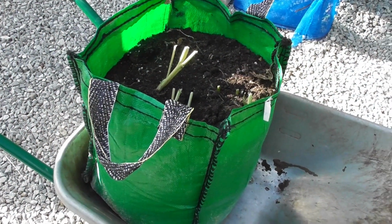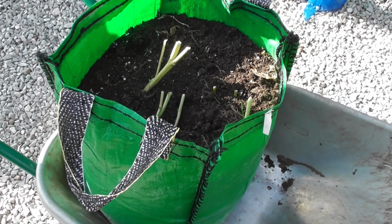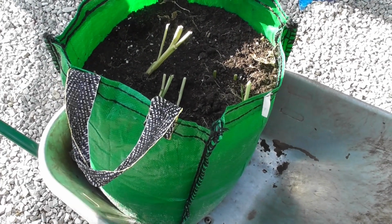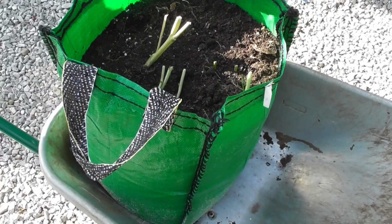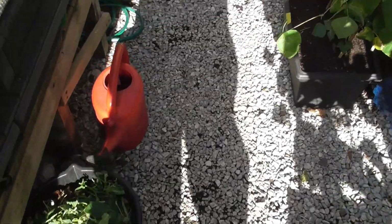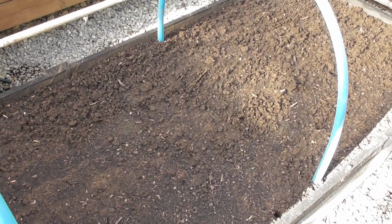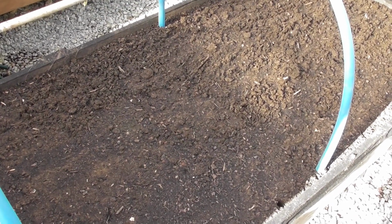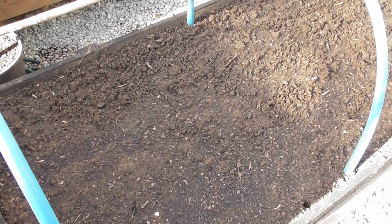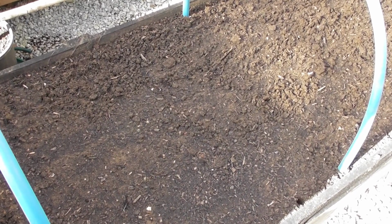Morning, it's Friday the 19th of August. I'm going to take this bag of potatoes out. Estima they are, so we'll see what they're like. I've got this bed sorted now. I'm going to put some cauliflowers in and some turnips and see what else we can get in. Stuff that's going to be finished by Christmas. Okie dokie. We'll go back to sorting the potatoes out, and then carrots, and then beetroot.